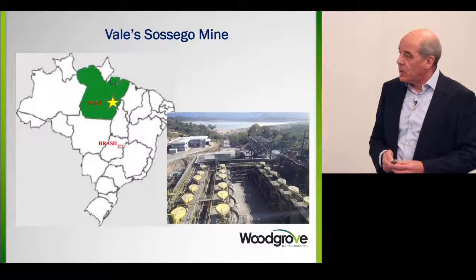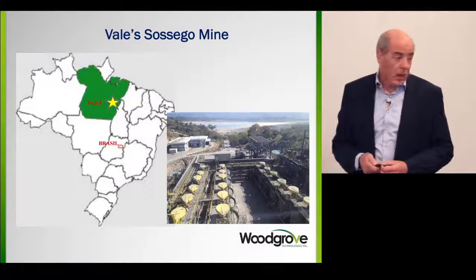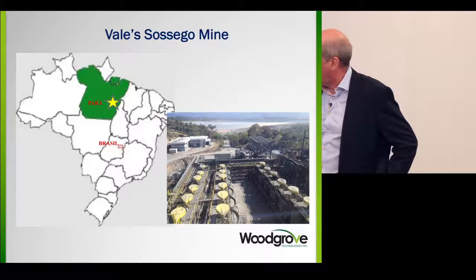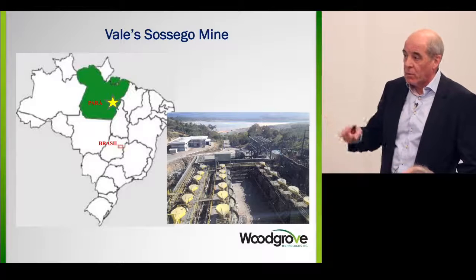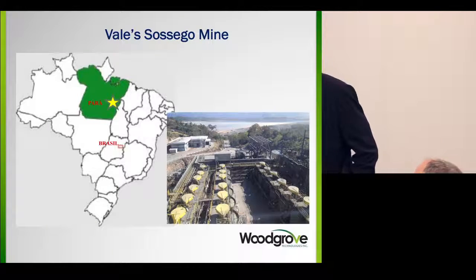Sossego mine is in the Carajás region of Brazil. It's been in operation now for 11 years. You can see the flotation circuit here. There's 2 lines of rougher cells, 7 cells each, 160 cubic meter tank cells, and we took the feed of one of those rows and diverted it. The SFR was sitting in this region down there.